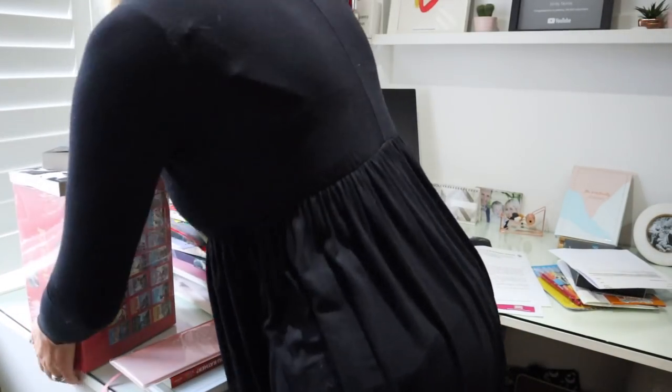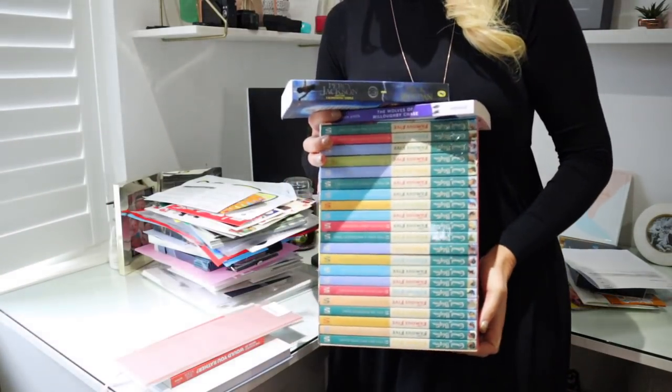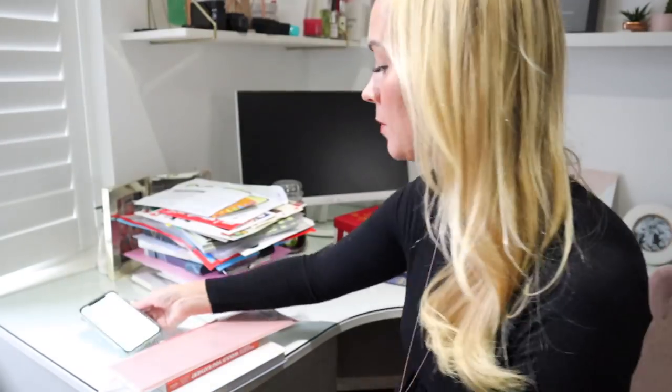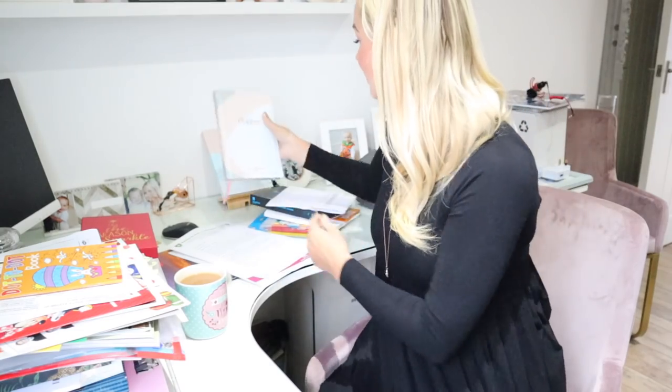Some things just needed to be chucked, like that box. These books I recently bought for Fraser because he is reading so much, so they just need to make it up to his room. And once I've sorted through the bigger items, I can now focus on the smaller ones and that huge mound of paperwork.